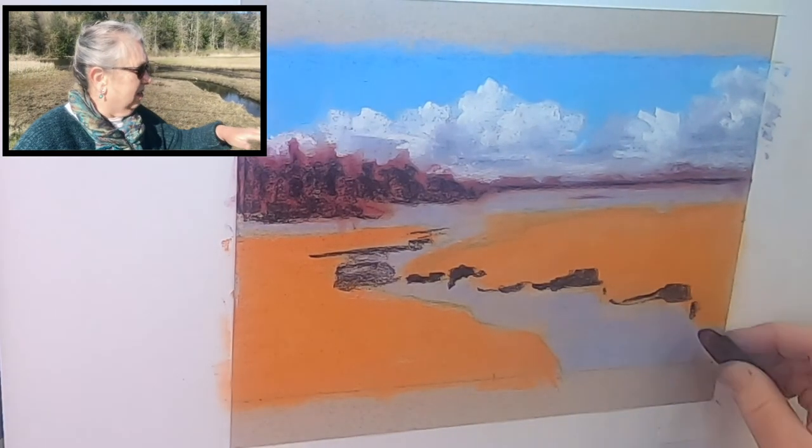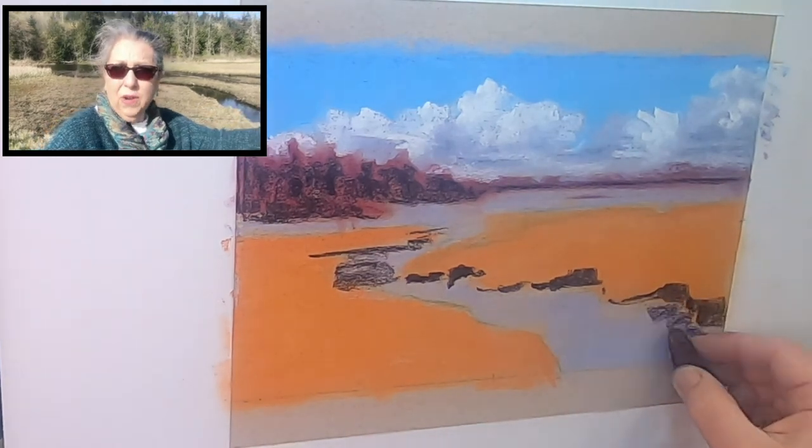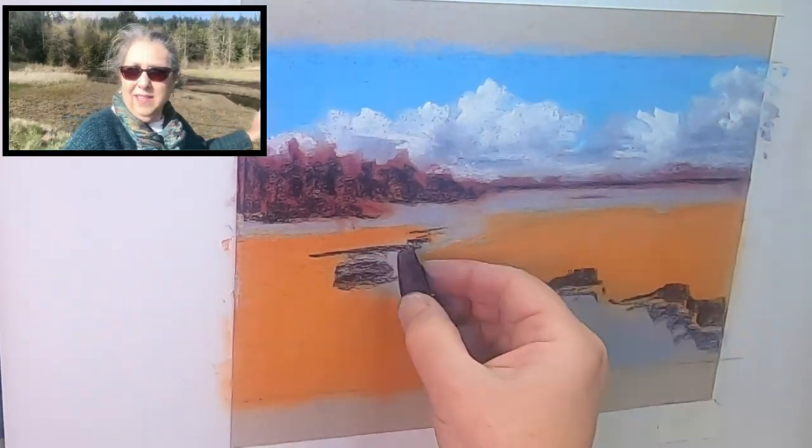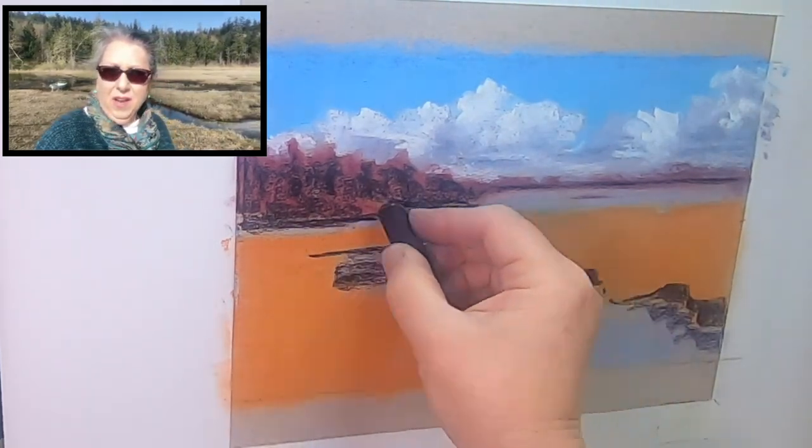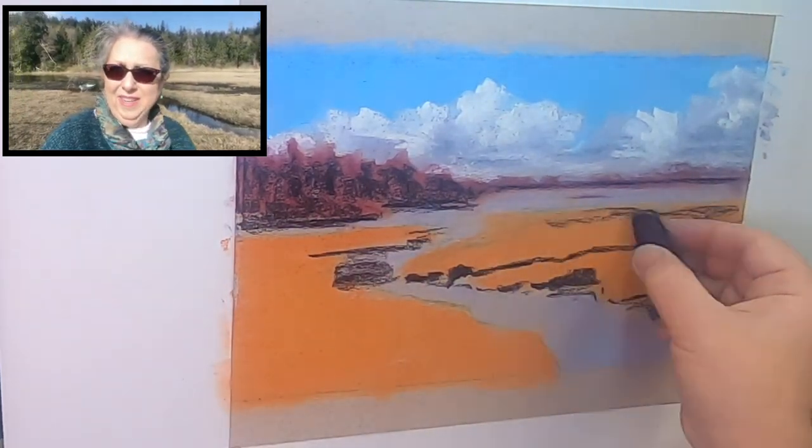I could walk up and down this little road here and look back at this and have so many different lead-in lines. And I think that's another great thing for a composition.